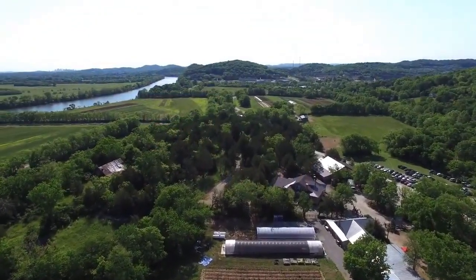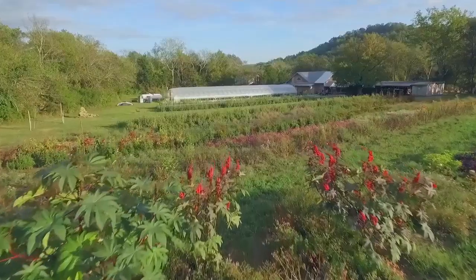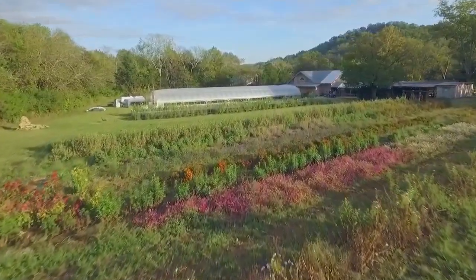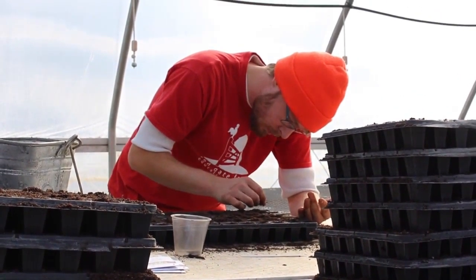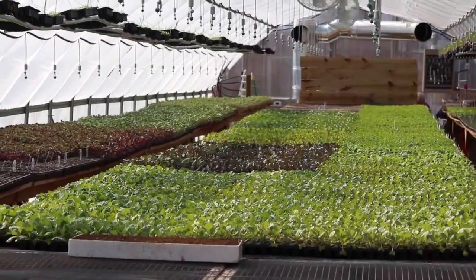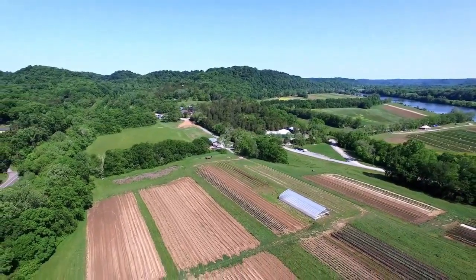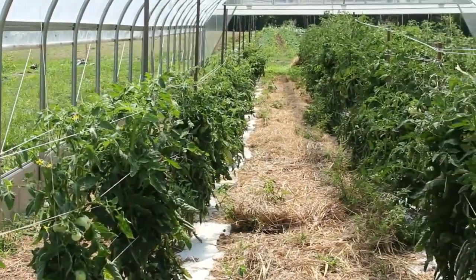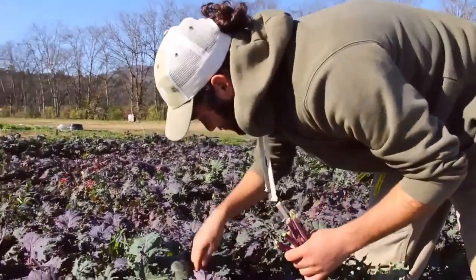Nestled in Nashville along the Cumberland River, Green Door Gourmet is a 350-acre organic farm, agritourism operation, and on-farm store. Green Door Gourmet grows a wide variety of fruits, flowers, vegetables, and herbs using holistic organic methods, providing our customers, including local restaurants and florists, with the absolute best direct from the field produce.